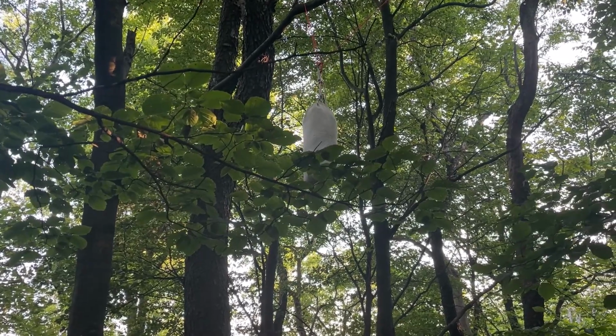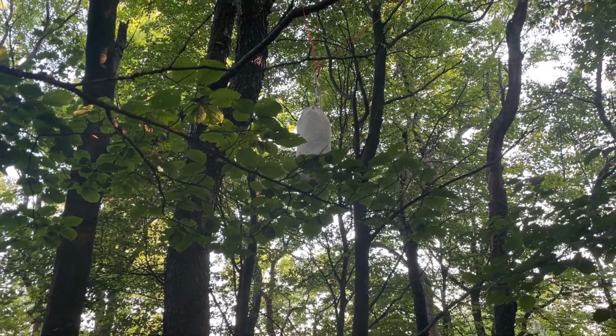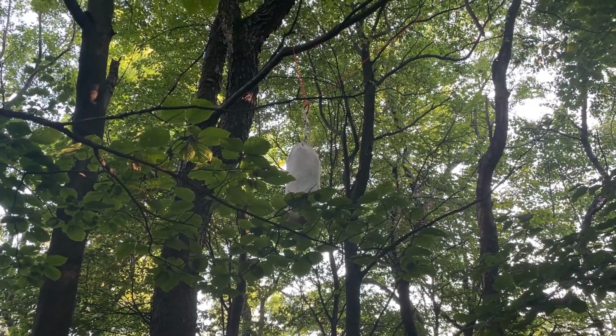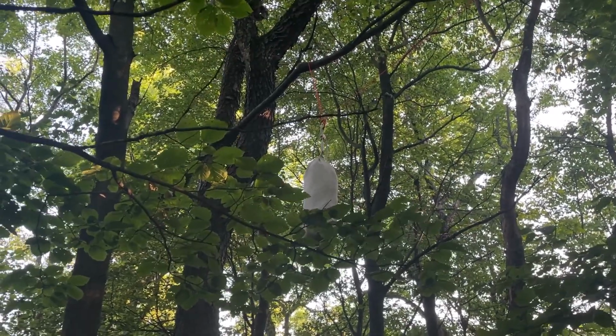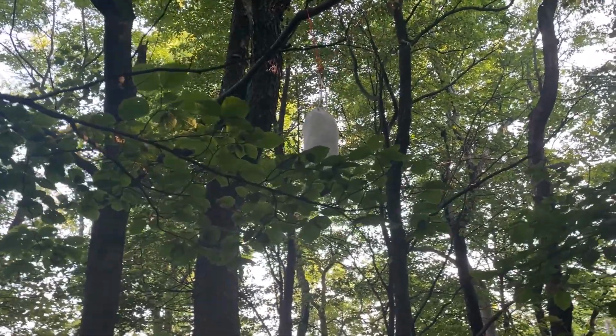I'm pretty happy with the bear bag hang tonight. First throw, I got the rock up and over that branch. Sometimes it can take a half an hour and you give up and move someplace else, but tonight it was first throw.